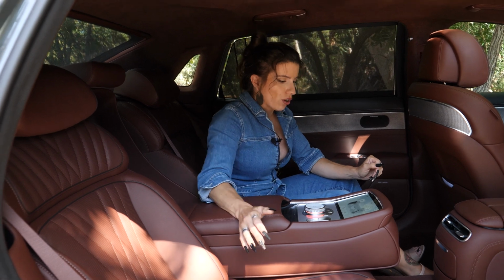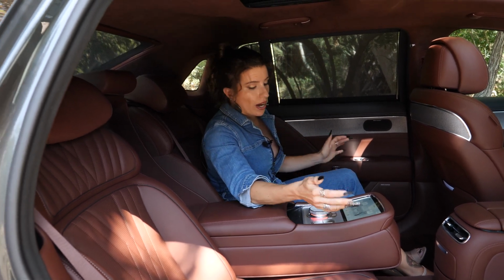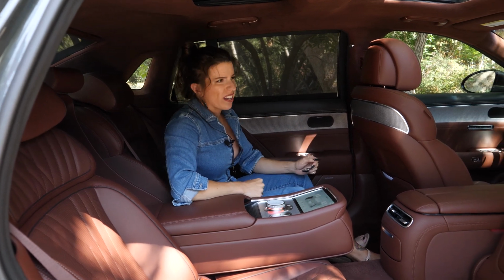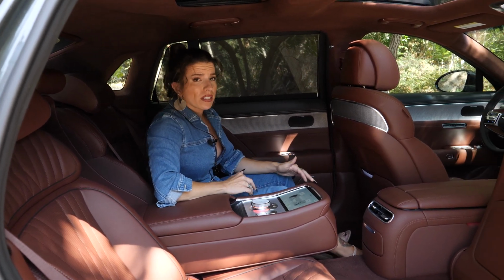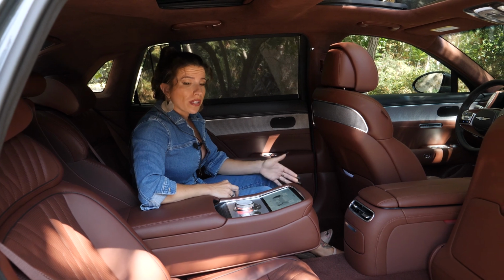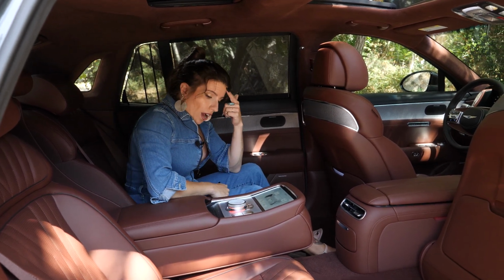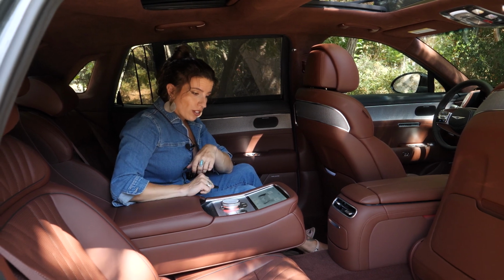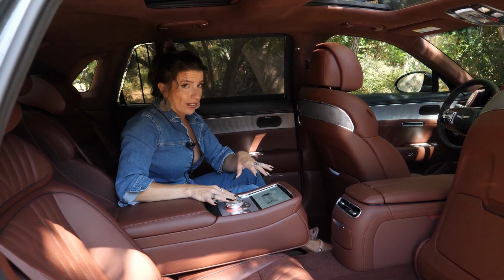You can also control all of the lighting back here as well. If you want it to be a warmer light or a cooler light, again, depending on the time of day, you might want something brighter. At nighttime, you might want something a little bit warmer. Now, you can also control the radio back here with all of these media switches, and then you can actually just turn it off entirely.